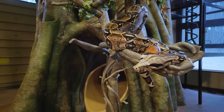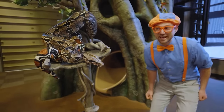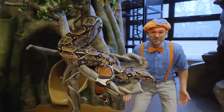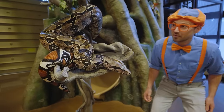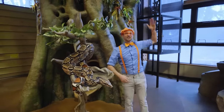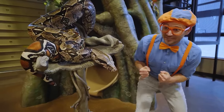Whoa. Look at her just wrapped up in a tree like this, all comfortable. Whoa, hello. Wow. I hope she is having a great day. Whoa, she is so big. Right now, she is about 7 feet long. Yeah, that's about 2.3 meters long. Whoa, but she actually gets a lot bigger. She'll even get bigger than this. She can get about 12 feet long. That's about 4 meters long. Whoa, that is so cool.